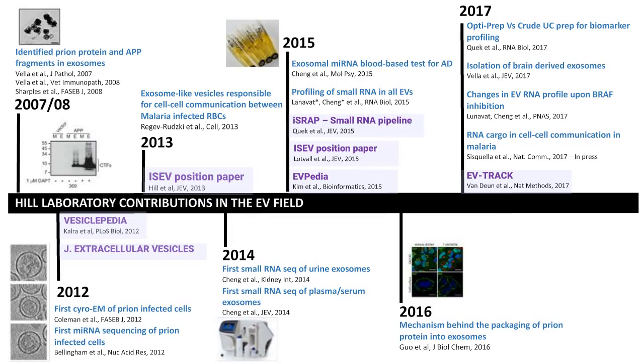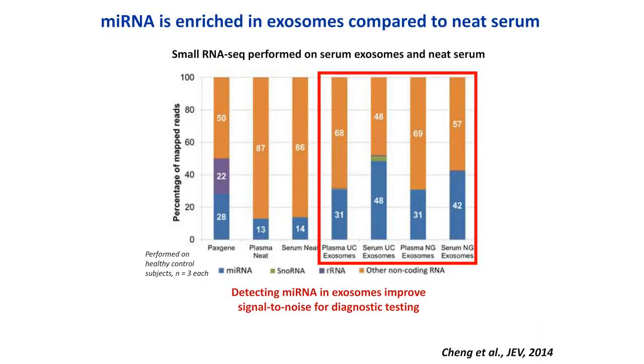Sorry about that. We have time for just a few more questions. Have you compared EV miRNA profile versus circulating miRNA profile in serum? Yes, I have. I have compared both between the EV profiles and the neat profiles. Again, this was published in this paper here in JEV in 2014, where I compared the profiles from both serum and plasma, with exosomes isolated by the ultracentrifuge, as well as a commercial kit from Norgen, and I compared these profiles to neat profiles from plasma and serum. So you can have a look at that publication as well.